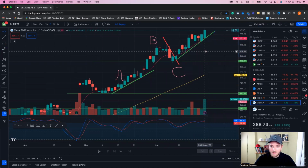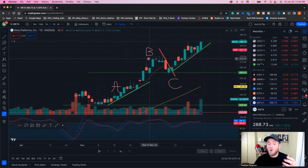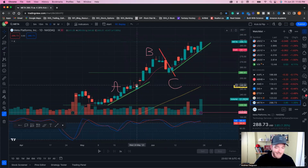This kind of stock, it's unknown where it's going to end up. We could zoom out and take a closer look technically, but it's on the path higher. So even if you miss this whole part in part A, going from 230 up to 270, that's okay. You're not going to catch this every time. It's hard to see in the moment.